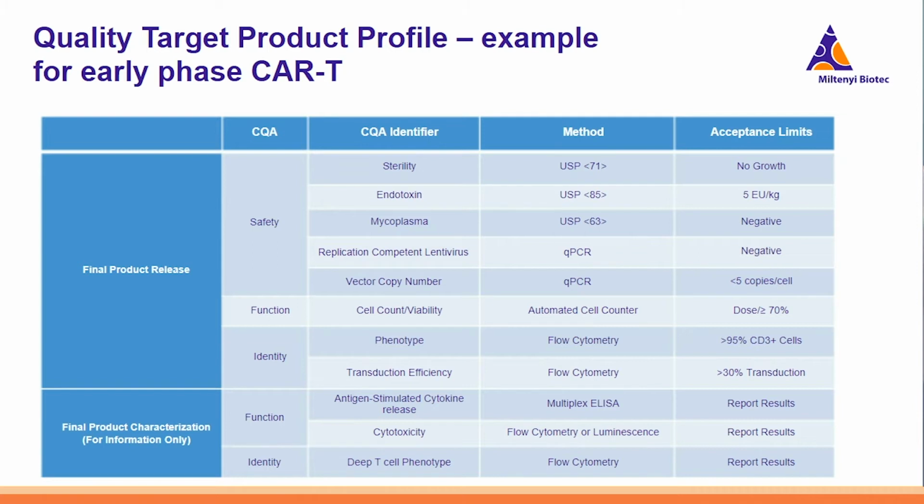The last part that we see here is the product characterization. And for early phase products, they are not really for the release test, but there is an expectation from agencies that we will perform these in phase 1 studies to ensure that development of a relevant potency assay is going to be possible by the time the registration trials and commercialization require this validated potency assay. It has to be developed throughout the entire process, and for that we use antigen-stimulated cell cytokine release.